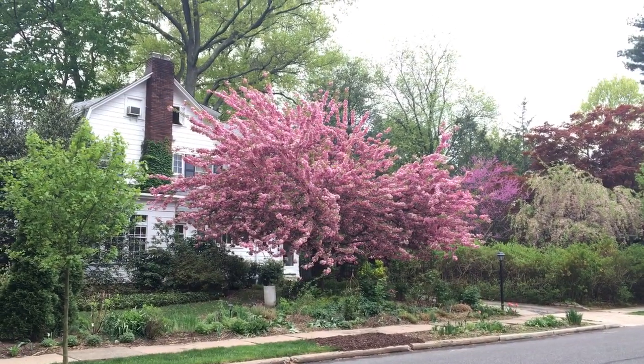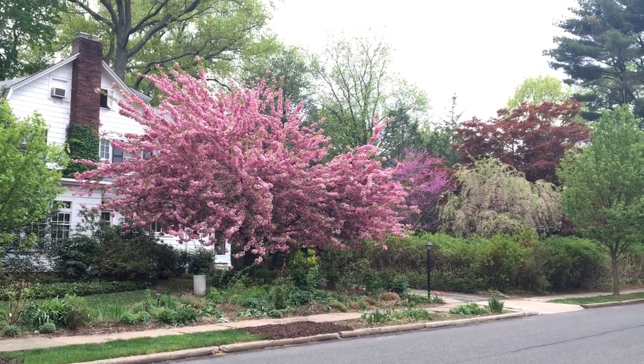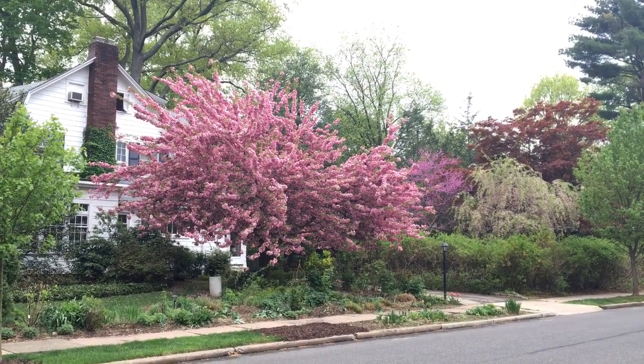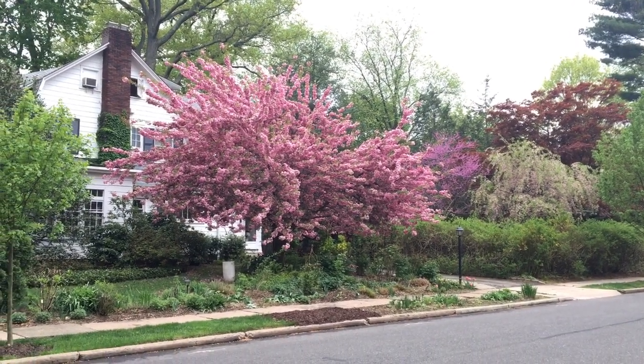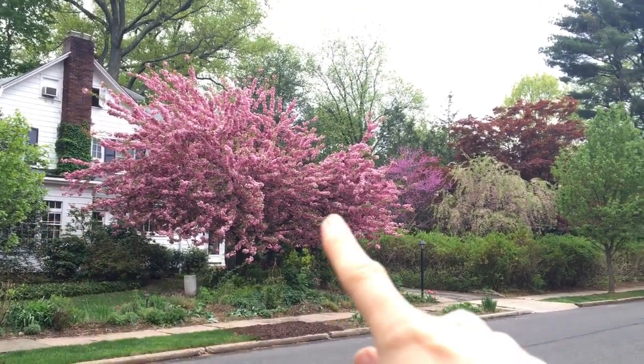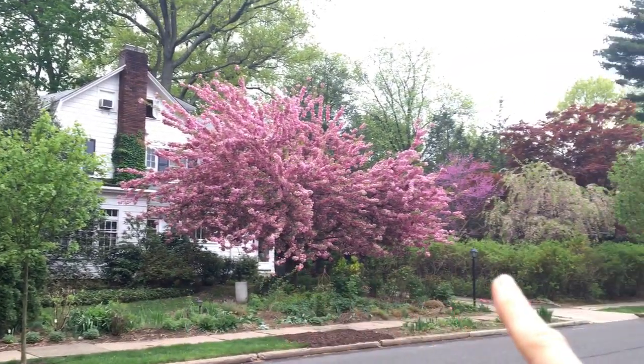Sorry, I had to stop and pause because one of my neighbors was walking by with the dogs, and everybody wants to chat, which is very cool. But I actually had to cross the street. I wanted to show you what this entire length of the garden looks like right now.